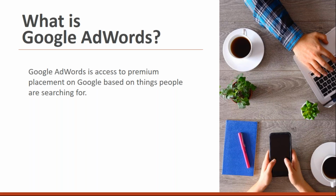So we have SEO, where you're going to organically rank your site, based on what's on your site, what people are typing in, and how that matches. Well, Google AdWords is your ability to just access the top of Google, or different positions at the top of Google, based on what people search for.